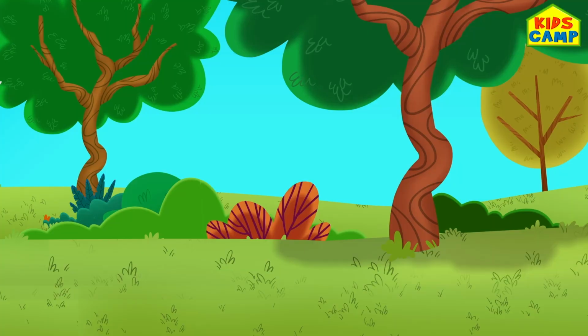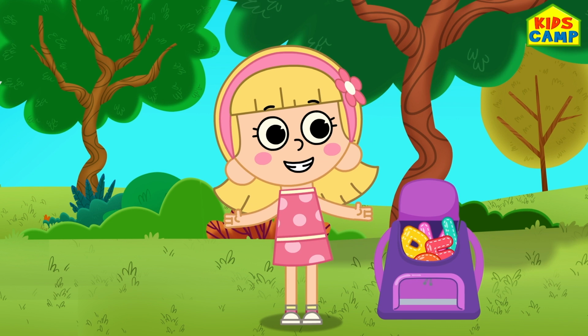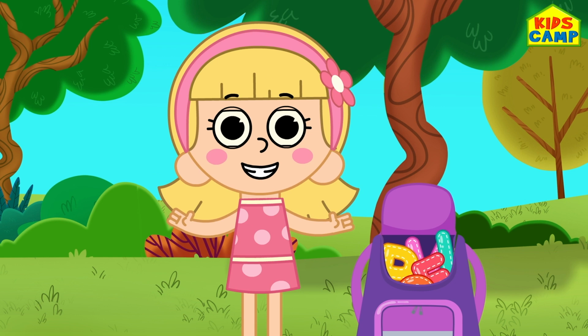Hi, kids! I'm Ellie, and I have a bag of alphabets with lots of scrambled and jumbled letters. We have to unscramble them to find the correct word. Fun game? Let's start!